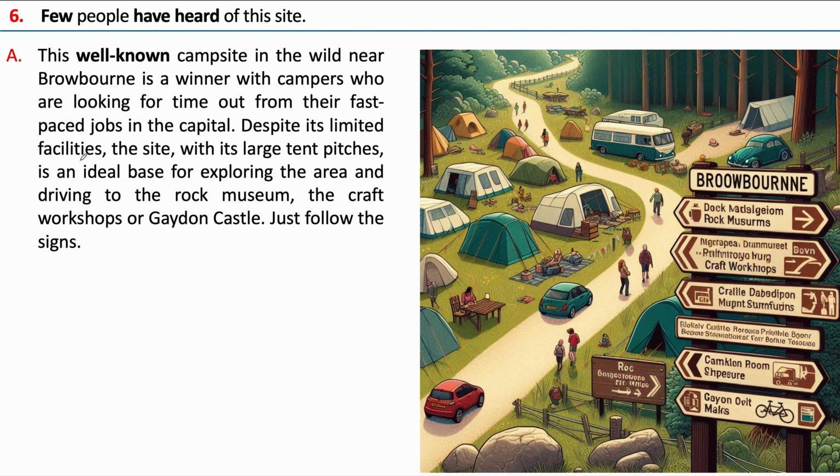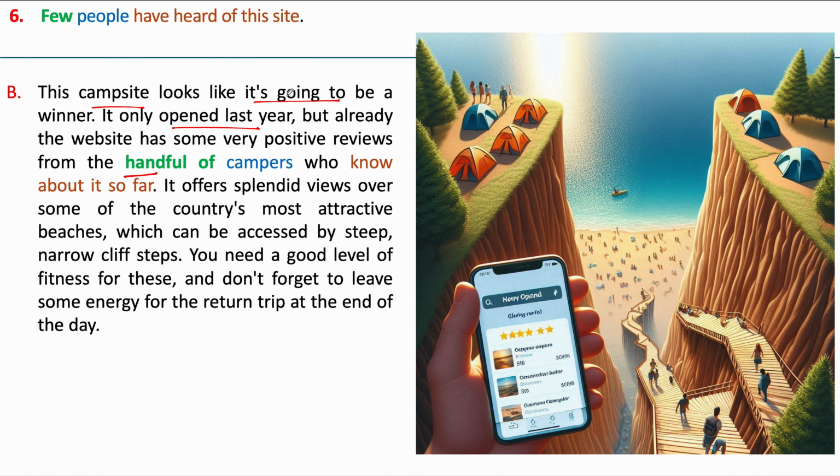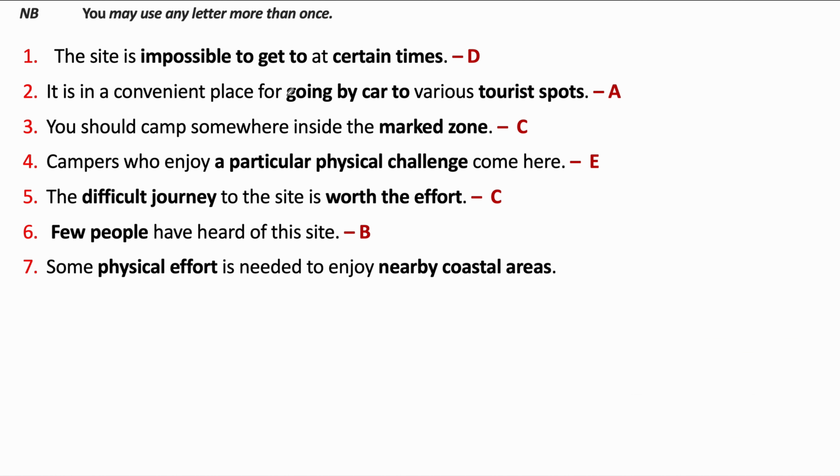Section D has the word few, but this says that the campsite has few facilities. It is not about how many people have heard of this place or how popular this place is. Section B says that a handful of campers know about the campsite so far. Handful of means a small number of. The campsite is new. It opened last year. It says that it may be a winner, which means it could become popular in future. Not many people have heard of this site yet. So the answer to the sixth question is B.